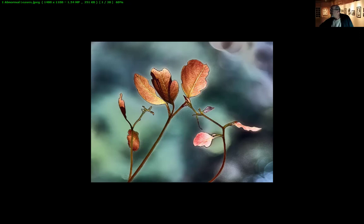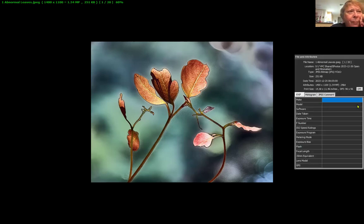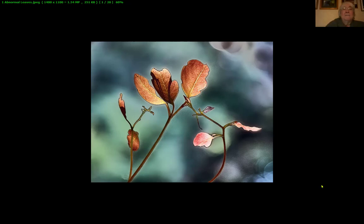We'll run it on the details in the leaves, like you could see the veins of it. It's very pretty. Do you have the settings for that, Jay, by chance? No. And is the maker here? Yes. Who said that? Linda.